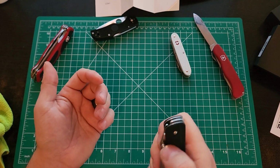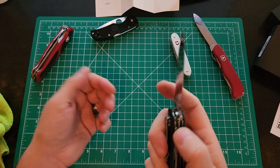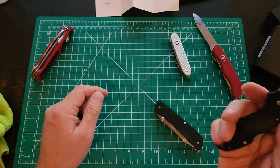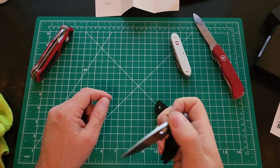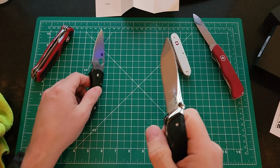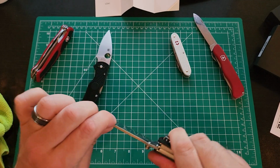So very simple deployment. I'm sure once it loosens up, you'll be able to just flick it open like you would with the Spyderco. You're not going to be doing a Spidey flick with it like I just did there, but you can open this like that. Well, you can do that as well. And this is with a brand new, not even broken in knife.